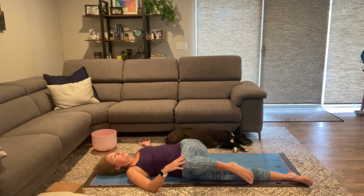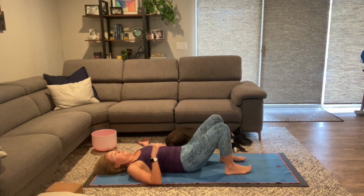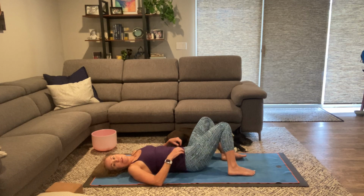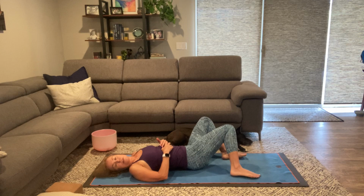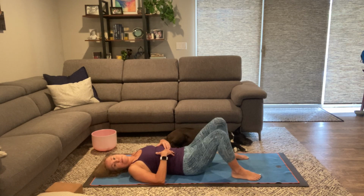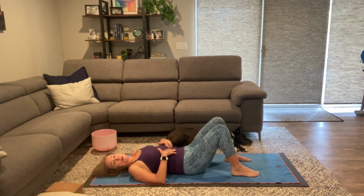Gaze comes back. You're rolling onto your spine. Take a moment, bend both knees, letting the spine release. Swing the knees left and right, then coming back to center.